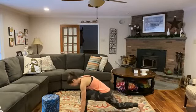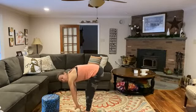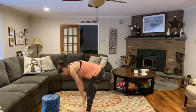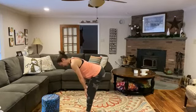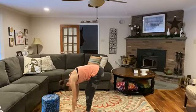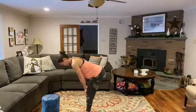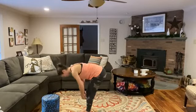Nice, I want you to step that back leg forward. Find yourself in a nice little half fold here, or full forward fold. You're gonna lift halfway to a nice flat back, and then release down again. Good, one more time. Inhale, lift halfway. And then exhale all the way down.